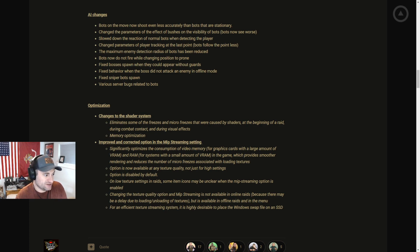Optimization. So they changed the shader system. And this is supposedly going to help with how well the game performs and runs. So that's always good. And improved and corrected option in the MIP streaming setting. So there's going to be a setting in here where Nikita was talking about it, that it's going to be able to make the game run better. I don't know a whole lot about this stuff, so I'm not going to dive into it.